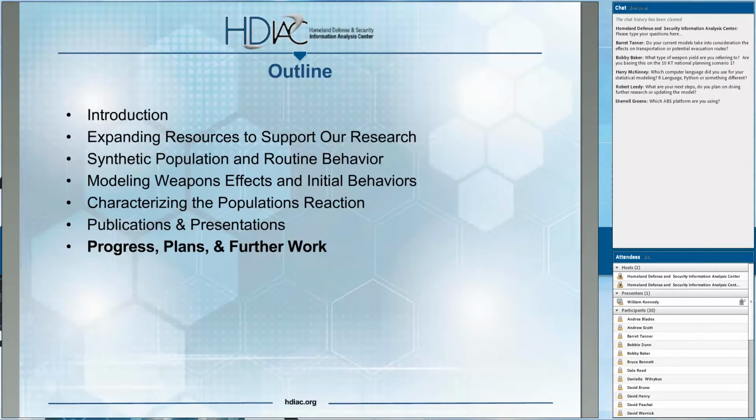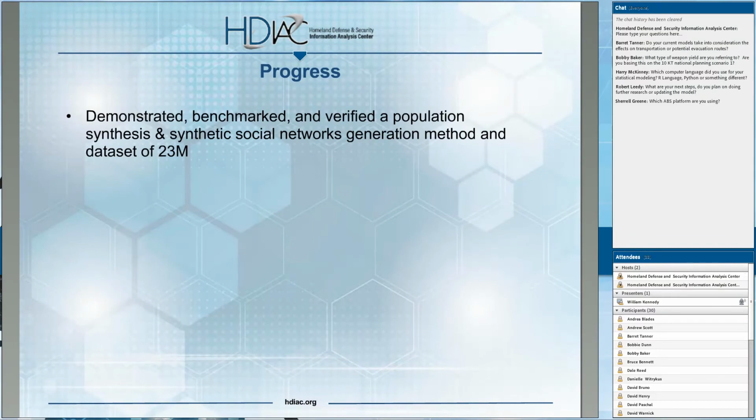And the last topic is our progress plans and future work. So we've demonstrated and benchmarked and verified and validated our population synthesis and our social networks, their distribution, their characteristics, and our methodology for representing our agents. And we've done that with parts of the data set getting toward the 23 million. We haven't done many runs with 23 million. That takes several days, and we just haven't had that many runs yet.